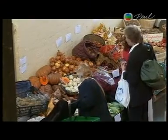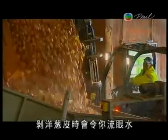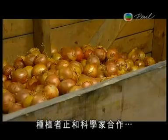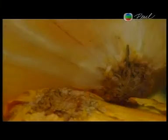side effect. I cry all the time with onions as soon as I start chopping them. Sometimes you burn your eyes. Makes your eyes water when you peel it. In an attempt to do away with the nasty side effects and persuade us to eat more raw onions, growers worked hand in hand with scientists to develop a no-tears onion.